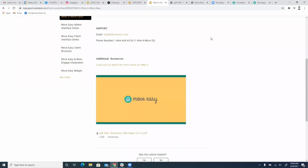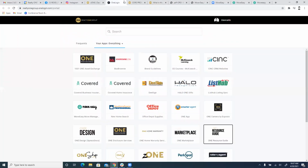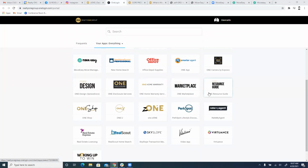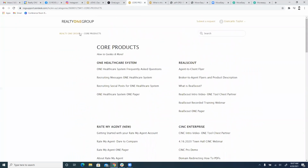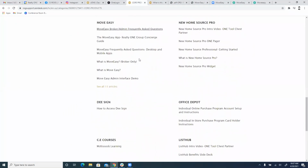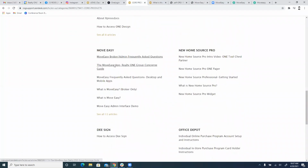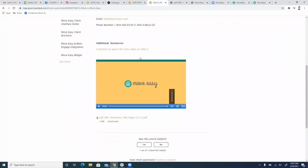There is the email. I'm going to give you the link, but how to access this as well is if you go to your One Login page, to the One Resource Guide, which everyone has access to, under Core Products, you'll see exactly what core products we have and tutorials for them. And you scroll down, here is the Move Easy section, which is where I got into, where you can access PDFs, videos, all right here.